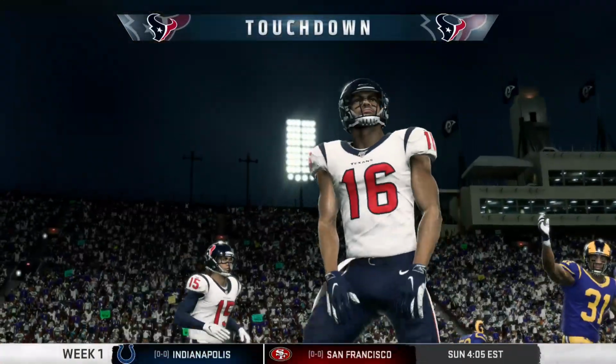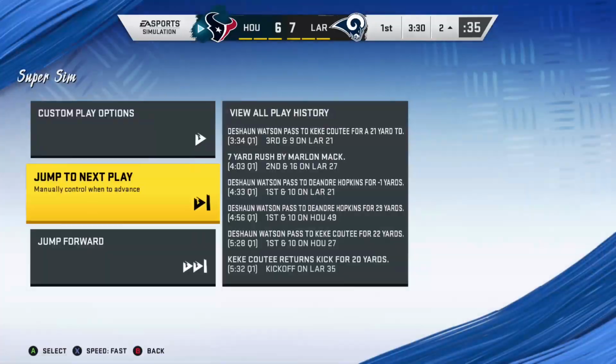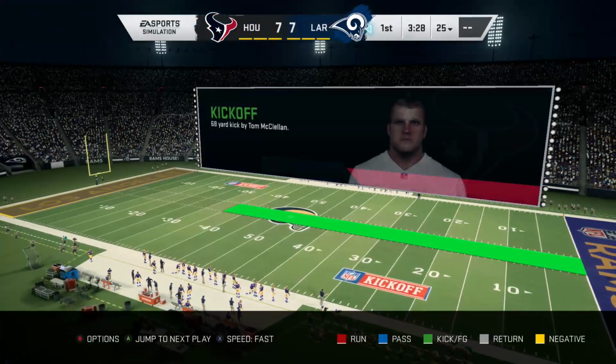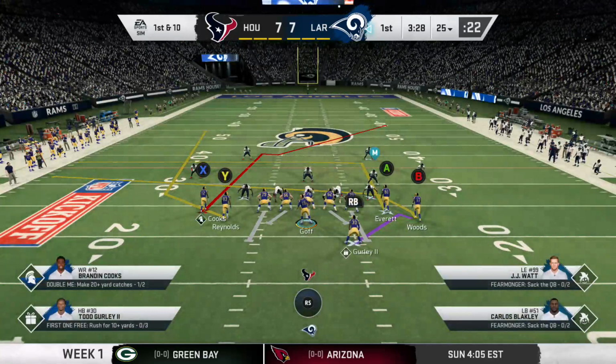Touchdown, Houston. I mean, I had to cover Hopkins in the slot. I had to. And the Texans are an extra point away from time. I couldn't let him go because then they would have put it right to him. I guess that's why they did that.